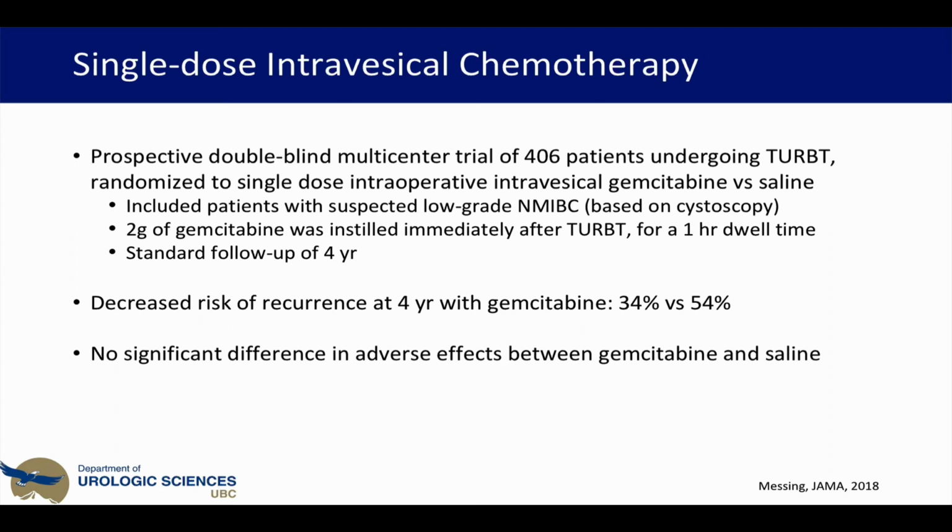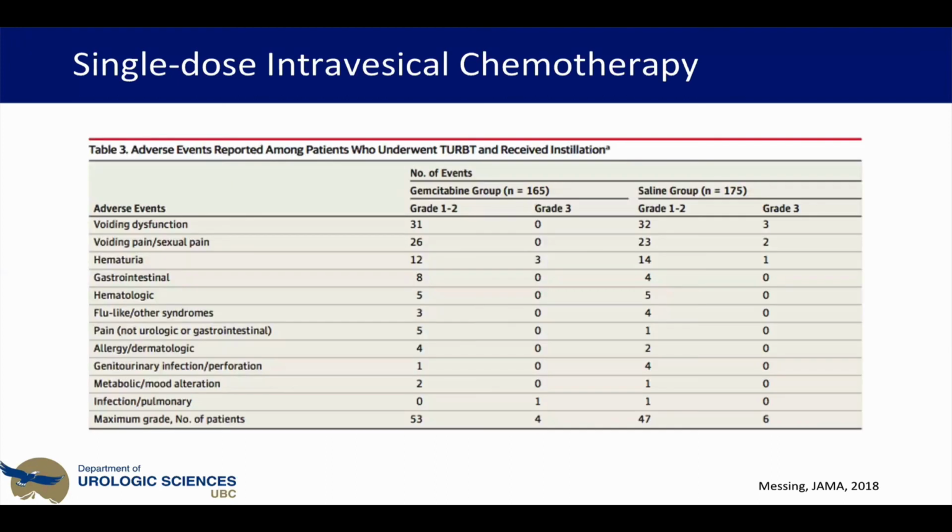Even more dramatic, though, I'd say, is the toxicity profile between gemcitabine and saline. If we look here at the adverse events reported between gemcitabine and saline, first, there's no Clavien 4-5 complications. There's, in fact, no significant difference between gemcitabine and saline in any category. This suggests that all of the toxicity, mainly lower urinary symptoms or voiding pain, that patients feel are due to the resection, and they're not due to the instillation agent.